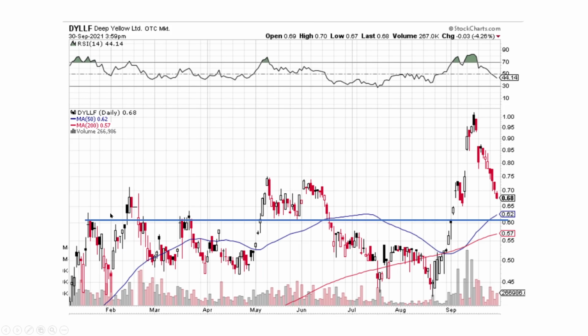Now, Deep Yellow, I threw a line in here. There's a lot of support in this region down here. There's some support above it. I would look for a reversal candlestick day, which means that we have a wick at the bottom. It's called a hammer pattern, a bullish piercing, a bullish engulfing, some sort of reversal pattern. And this is a hammer pattern here.